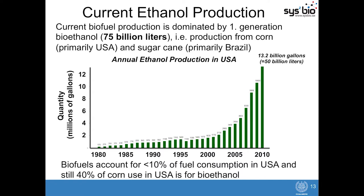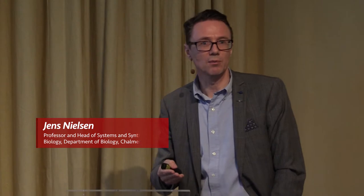There are also, of course, some discussions about this corn use. This corn can also be used for food. That is a little bit less of an issue in the U.S. because most of the corn in the U.S. is used for cattle feed. And actually, you can take the yeast residue from a bioethanol plant, and that serves as an equally good protein source for the cattle as the corn.